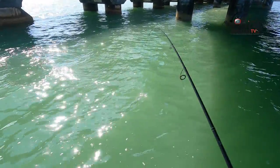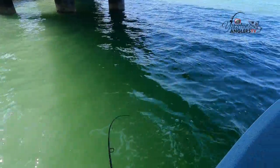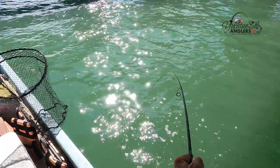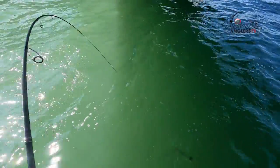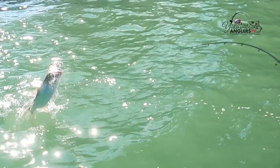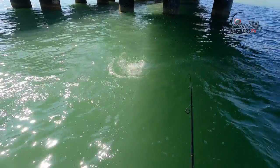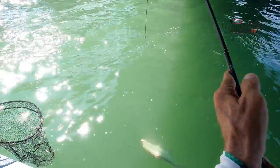Got me another tarpon. Oh, you're right here at the boat. I reeled him up a little too close. Oh, he's jumping off the boat. Oh, come on. Let's get this one in the boat. Little acrobatic juveniles.